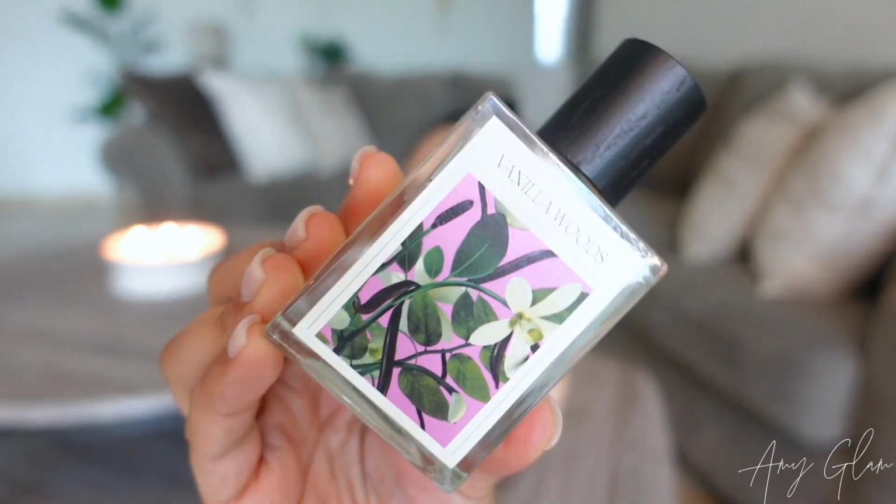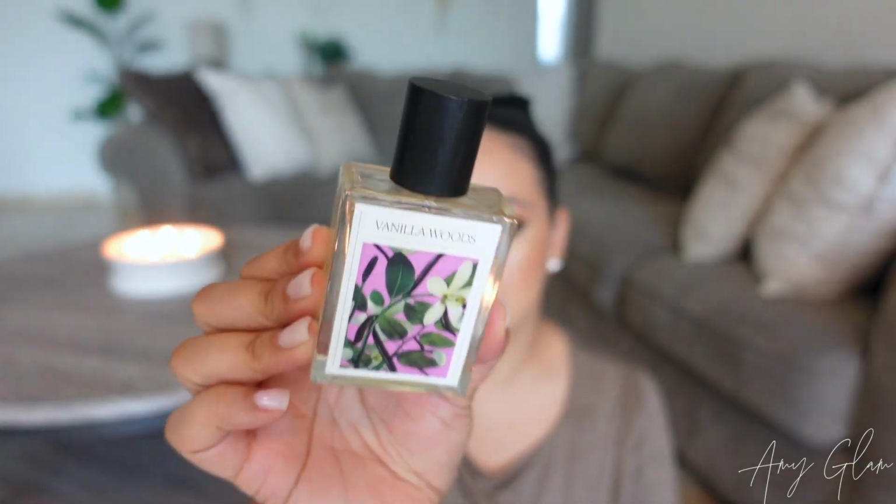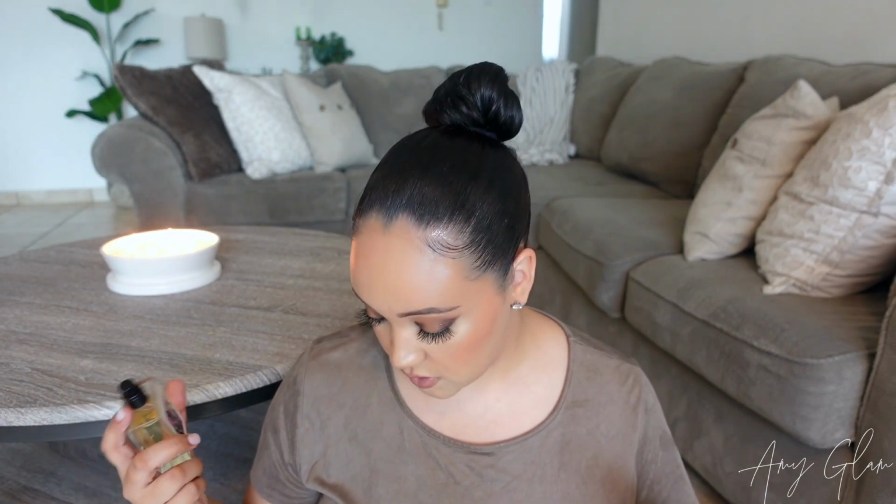Okay, so this one has caramel in it, but caramel is not the star note in this fragrance, and this is Vanilla Woods by Seven Virtues. This one is more of a vanilla scent, but I'm including it because caramel is in the notes. And this one opens up with pear. You have rose in the middle, and then the base notes are vanilla, caramel, and amber.